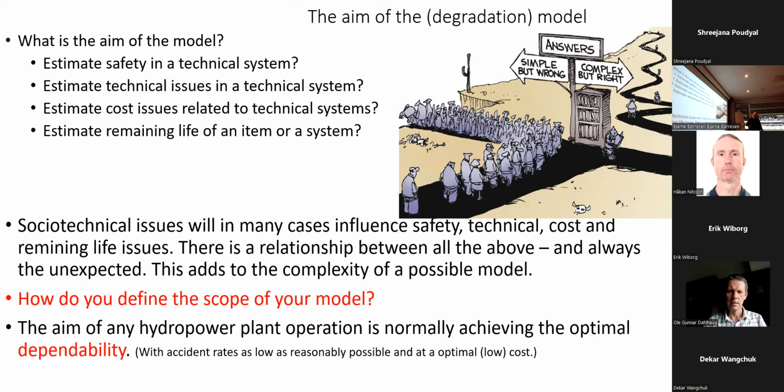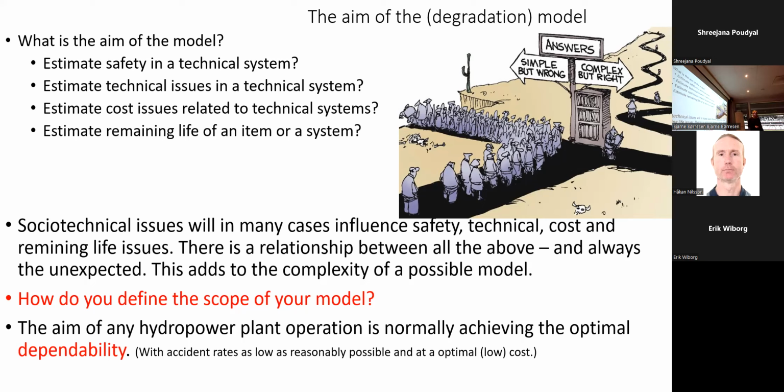What I have seen is that any hydropower plant operation is normally aiming at achieving optimal dependability. Would that be correct? You agree on that? I'm used to students, so I always have questions.